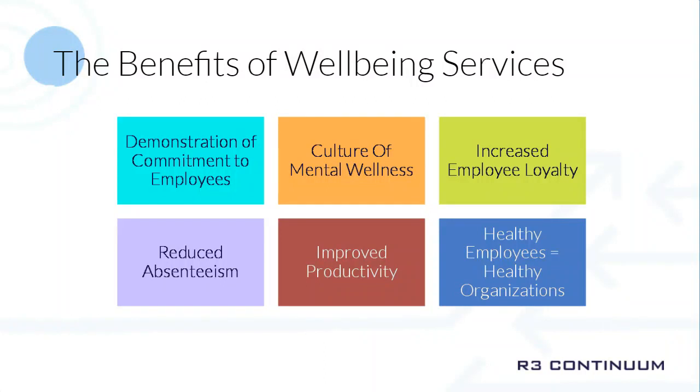Yeah, I actually wanted to revisit that culture of mental wellness, because I think we talk a lot about wellness as a general concept here, and sometimes when we focus on wellness, it's more on the physical aspect of it. But I think what well-being services and proactive outreach services do is that they normalize mental health support.